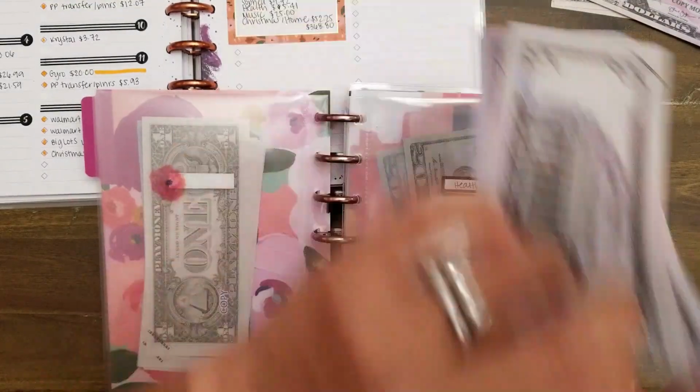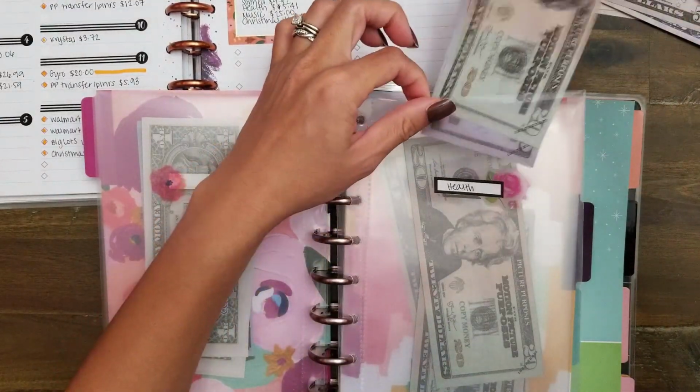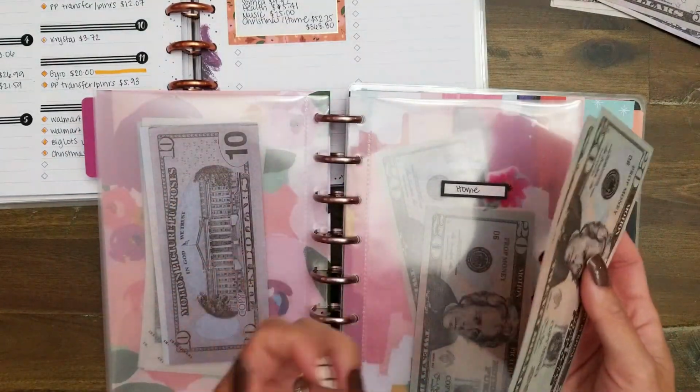Okay, so health, I spent $5.41. So I'm just gonna pull the $5 for right now. It's close enough to me. I don't have to worry so much about dollars, like if it's $1 or $2 off.